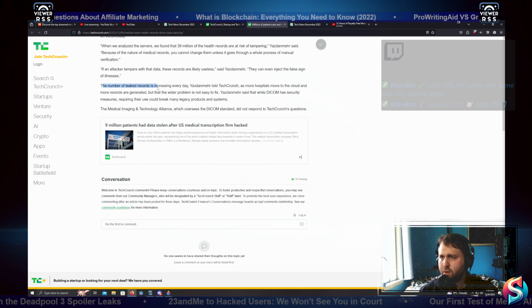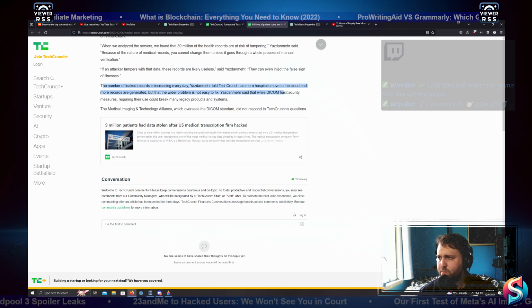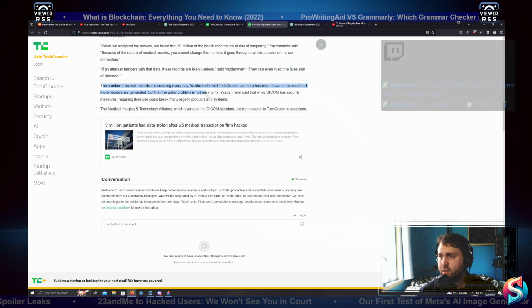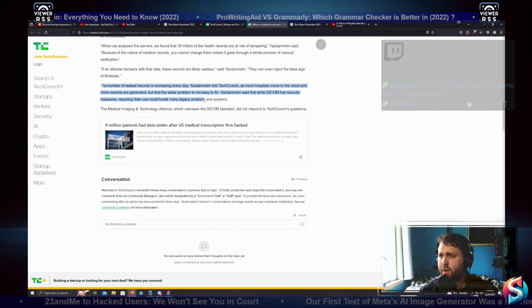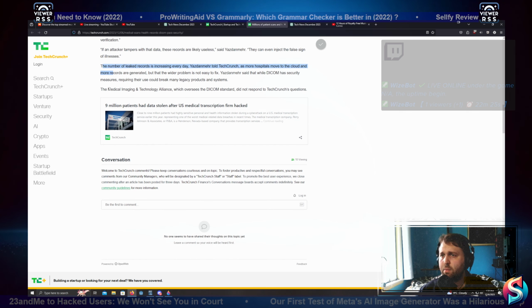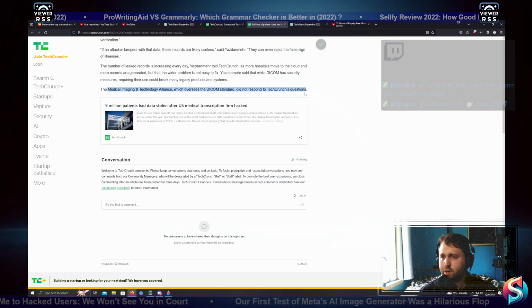The number of leaked records is increasing every day, Yazdmir told TechCrunch, as more hospitals move to the cloud and more records are generated, but the wider problem is not easy to fix. Yazdmir said that while DICOM has security measures, requiring their use could break many legacy products and systems. The Medical Imaging and Technology Alliance, which oversees the DICOM standard, did not respond to TechCrunch's questions.